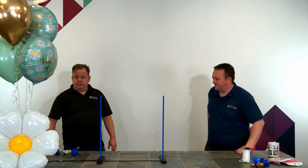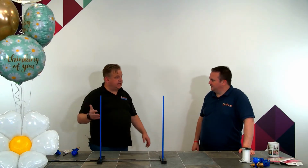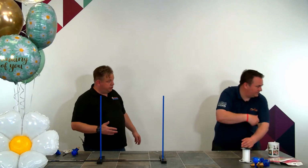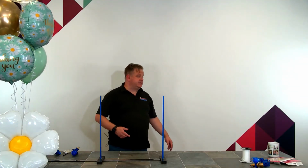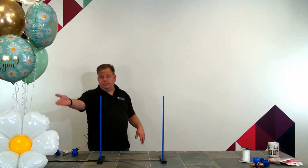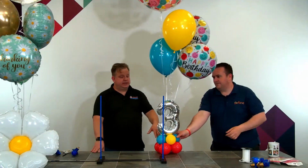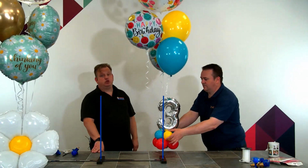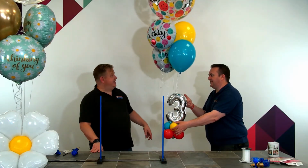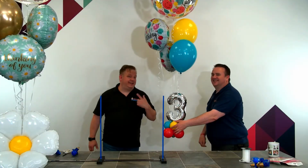Okay, so what we can do is take that particular design and change out the product. We'll change it for happy birthday smiley faces, and instead of a flower on the base, we can add in a number, because this is the Prima 16-inch foil number, which comes in a pack of 2. This is a 3. It still comes in a pack of 2, so you buy one, you get one free.